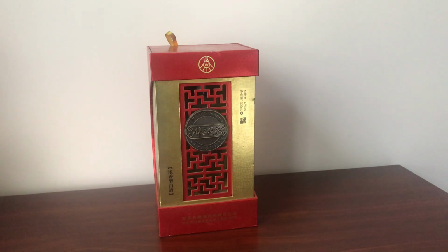In China, there's kind of two brands that are super famous when it comes to Baijiu. One is Mao Tai. Mao Tai is really famous because that's what Richard Nixon had, I think, when he came to visit China way back in the day. When he was drinking with Mao Zedong, they were drinking Mao Tai. And the other one is Wuliangye, which is this box right here.